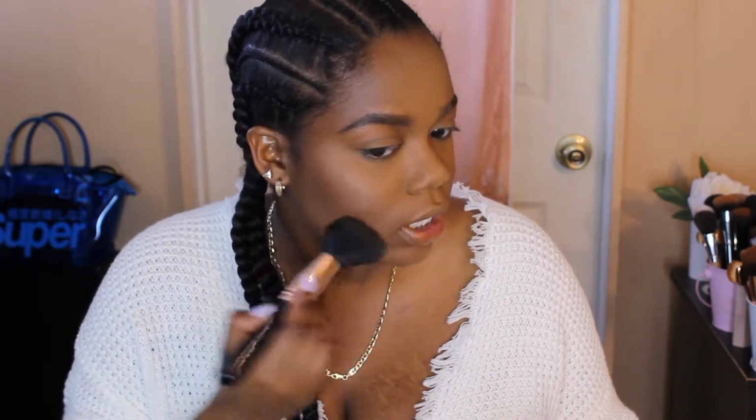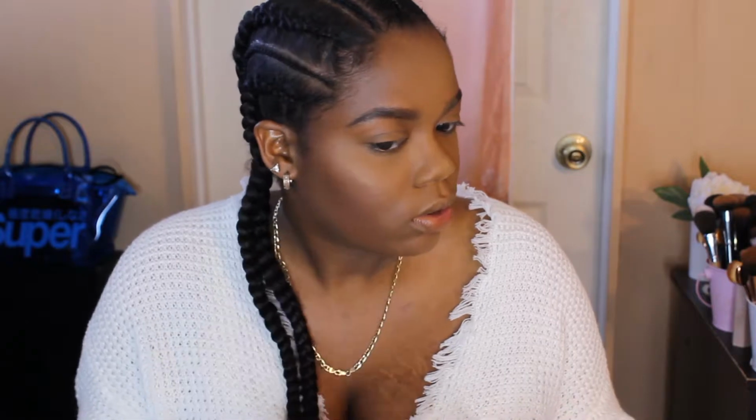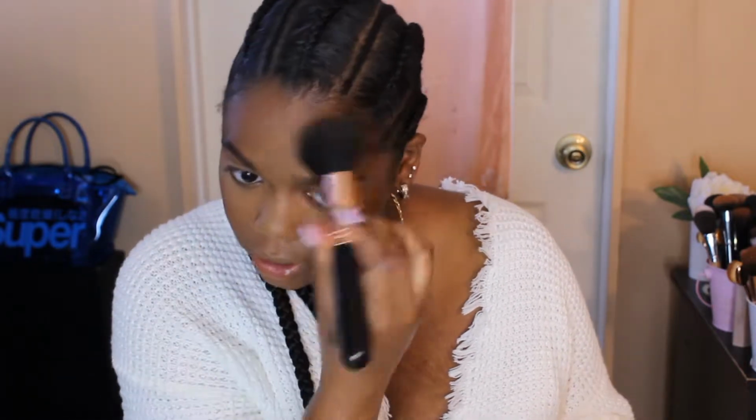Yellow setting powder is life. I'm looking so flawless, child. I'm gonna use my Sephora setting powder. This is in a color deep mocha, and I'm just going to set all the other areas of my face that I didn't touch. Get the forehead.